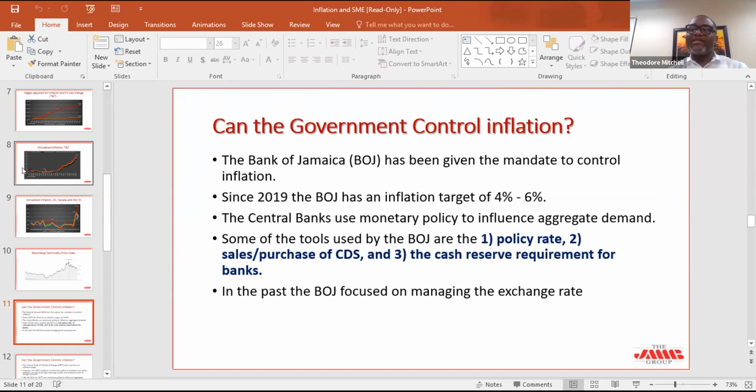And what the policy rate is essentially doing is to say, okay, if the BOJ is offering you 7% on their instruments, a lot of banks will be incentivized to place their funds with the BOJ as opposed to lending to customers, even though they may be getting 10%, because there's a certain level of risk there. Recall, there are non-performing loans. So by doing that, the Bank of Jamaica is able to limit the money supply and help to cauterize the demand for goods and services in the economy, right?